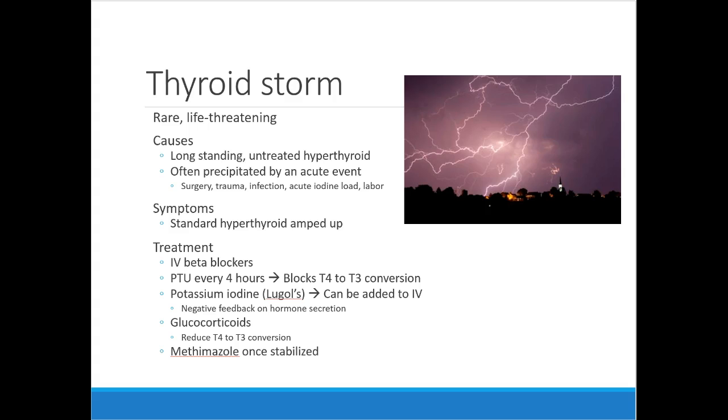Treatment, IV beta blockers, and then propylthiouracil every 4 hours. Iodine solution, remember we're going to give our PTU first and then start giving iodine. You can add iodine solution to an IV. You can also give it PO. Glucocorticoids also, corticosteroids like prednisone orally, or IV you'd give methylprednisolone or dexamethasone. They're going to reduce T4 to T3 conversion. And then once the patient's stabilized, methimazole would be started. Now, if they're pregnant still, you'd go with propylthiouracil, but methimazole generally.